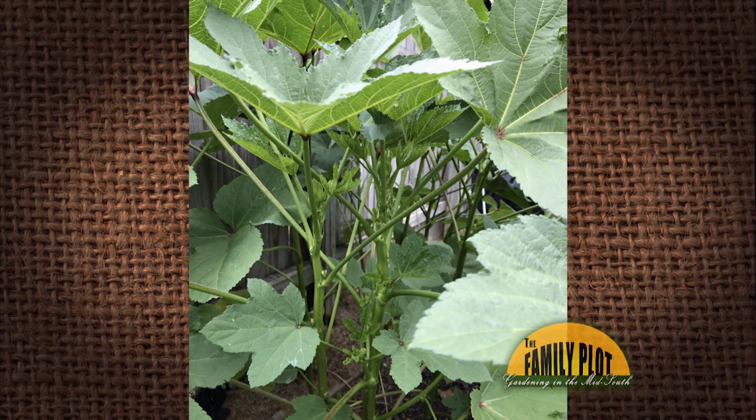Why are there no blooms on my okra? I saved seeds from year to year, and this is the first year I've had this problem. This year I used seeds from 2 years ago. Thank you. And this is Matthew from Chattanooga. So, no blooms on my okra.